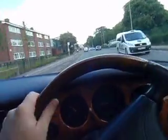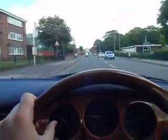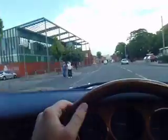Straight across. Past the old Nipix. It's got photosensitive lights, so they will turn on automatically. Windscreen wiper is brilliant. It's just a single wiper in these, but very, very good. And yeah, put some music back on.